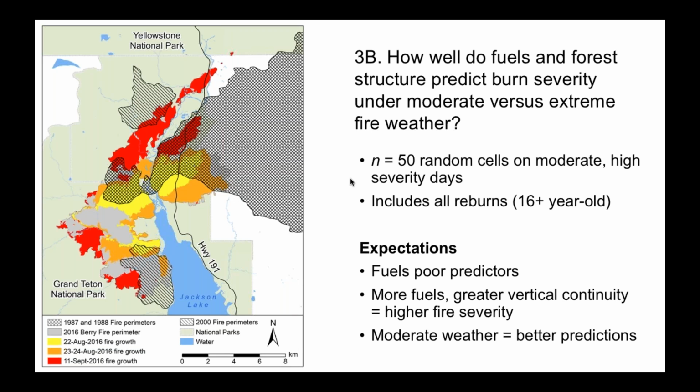So for answering this question, we used linear mixed effects regression models to predict fire severity, quantified by RDNBR. And we included as possible predictors all of our continuous fuels metrics, canopy and surface fuels metrics from our fuels map. We excluded FBFMs. We included slope as a potential predictor just to account for the influence of topography. And then in this model, our random effect was the date that the fire occurred, which just served, in this case, as a proxy for differences in daily fire weather conditions.